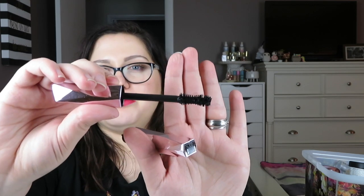Then I have the Damn Girl from Too Faced. Same exact thing with the Big Ego. The brush is just way, way too big. I did a review of three higher end mascaras, and do you see how big that is? It's very messy, and it's fine. I liked the way it made my lashes look, but I prefer their Better Than Sex mascara. So unless it was sent to me or gifted to me, or if it was on sale, I wouldn't repurchase it.